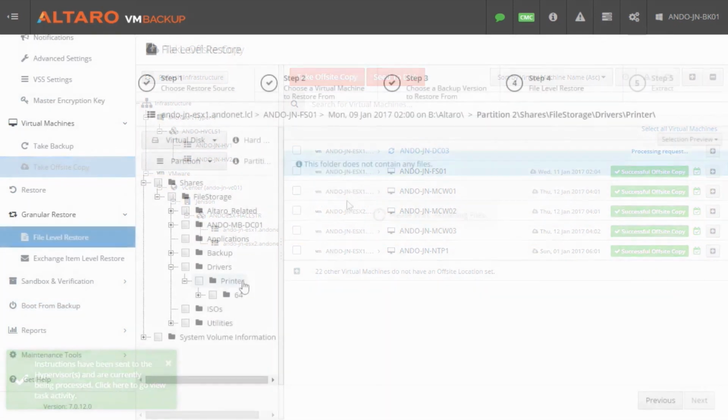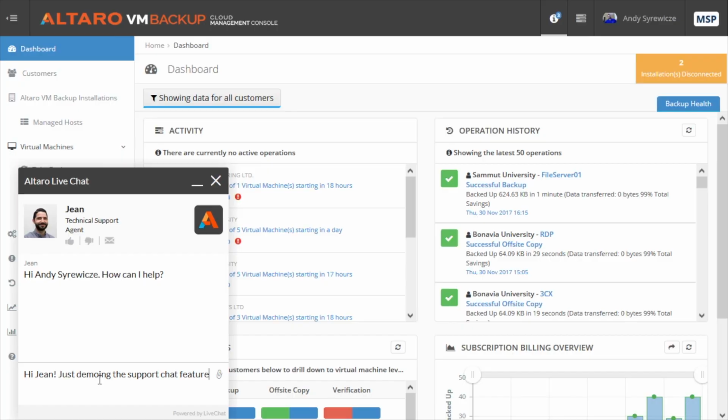With Altaro support, you're typically not going to get voicemail, and you're not going to sit on hold very long. They are responsive, they are quick. Typically, the person answering the phone can solve the problem, and many problems can be resolved through chatting. Through the software itself, there's a chat feature.